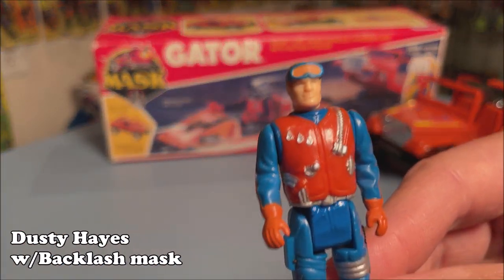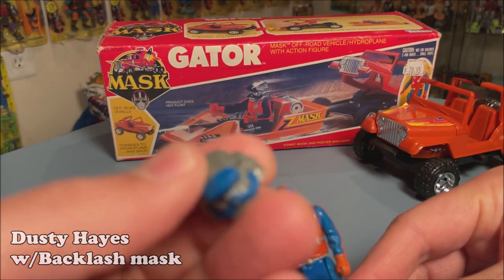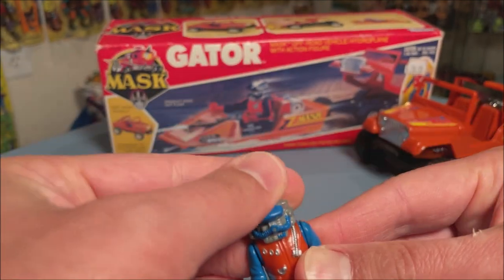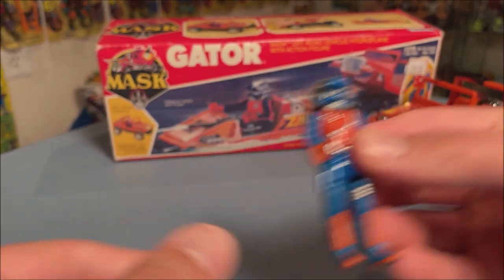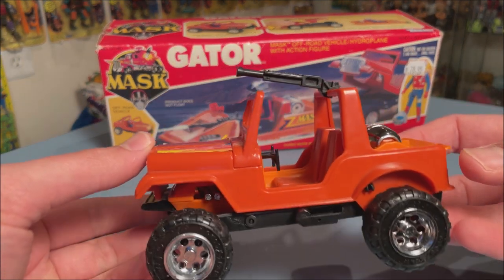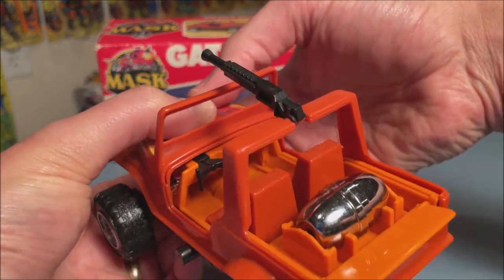And here's Dusty Hayes and his mask. Put that on right there. It's a little loose on him. It's okay. And here is the vehicle itself. The Gator Jeep. It's in very, very nice condition.